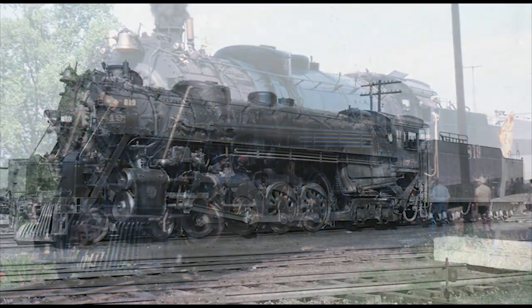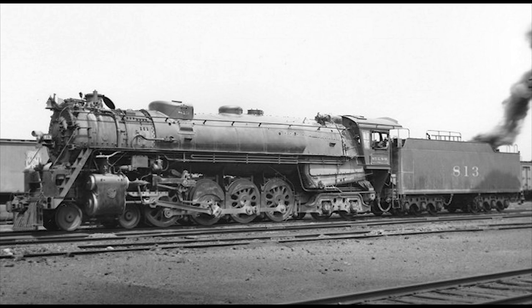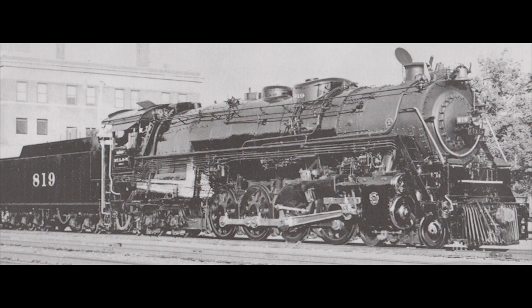No. 819 is one of 20 4-8-4 Northerns built for the Cotton Belt, with the first 10 built by Baldwin Locomotive Works in 1930, and the remaining 10 by the Cotton Belt themselves in their shops in Pine Bluff, Arkansas, with the first 5 built in 1937 and the remaining 5 in 1942. In fact, the A-19 is actually the final 4-8-4 Northern to be built for the Cotton Belt in 1942, then put into service 1 year later in 1943.